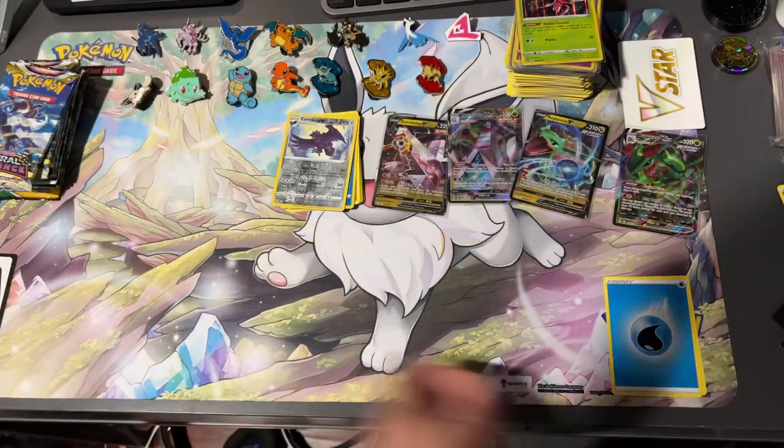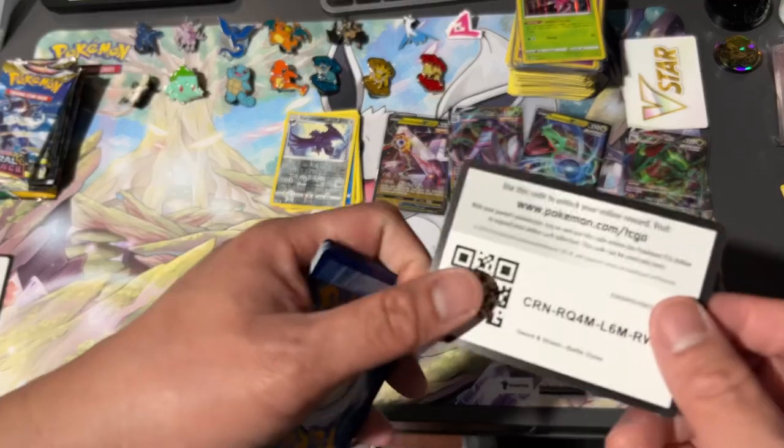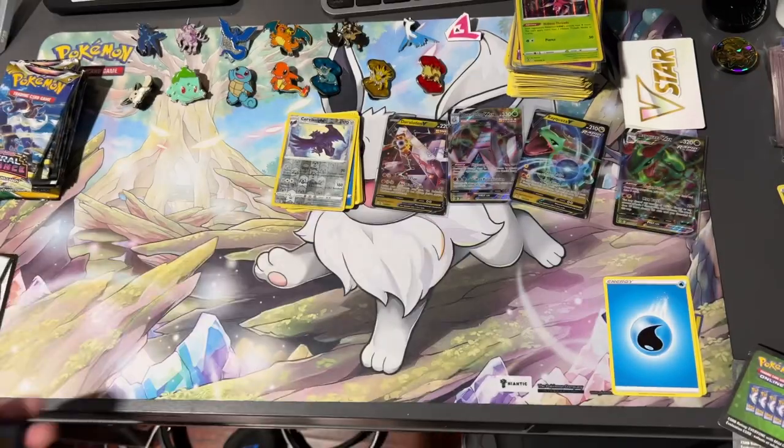There's a code card. We'll give another code card. There you go. Battle Styles again.